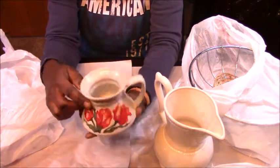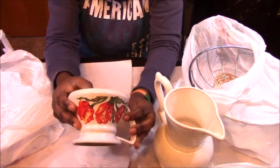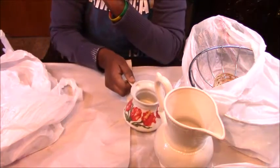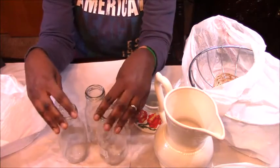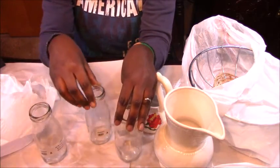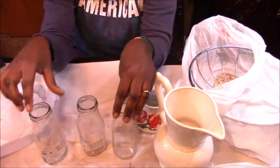I love the flowers that the vase has. It's tiny, it's really nice. And I had this for 45 cents. It's pretty heavy as well. 45 cents for this one. And I had these three bottles. You can put flowers in these. Pretty nice. Each bottle was 25 cents. So I had each for 25 cents.